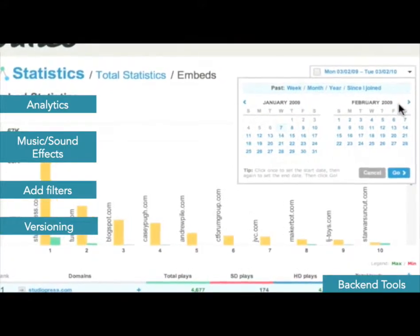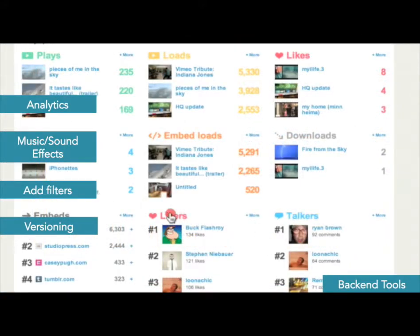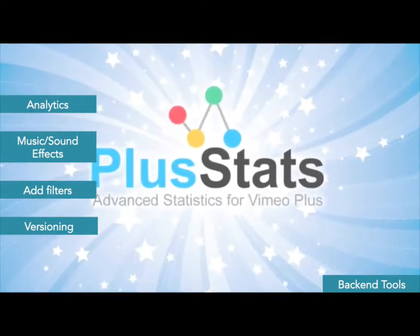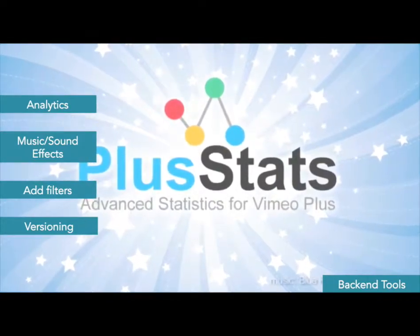There's also analytics, and you'll see the analytics behind the screen right now. As I said earlier, the analytics get more robust as you pay. Plus, in Pro Statistics, it allows you to break down plays, loads by country, see how many people have embedded it in their pages, where the plays are occurring, and that kind of thing.